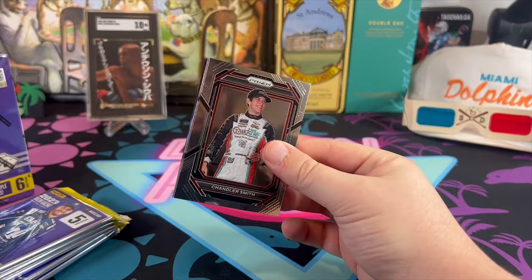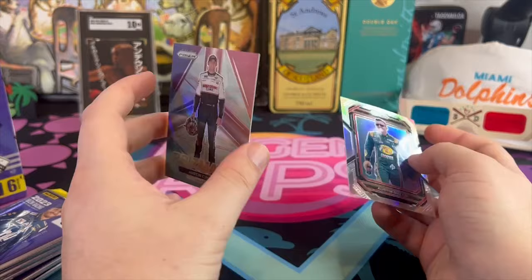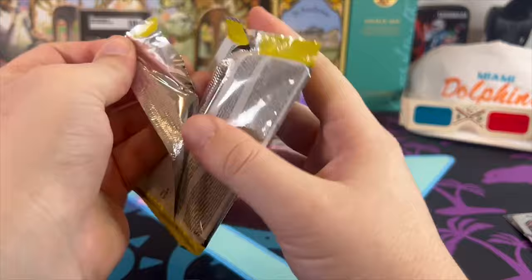Well, we got something cool in the back here. Parker Chase rookie card, silver Prizm Austin Dillon, and what is this? Prismatic Austin Cindric. That is a really cool looking card. When you get inserts from Prizm, if they're just base inserts, they always look like complete garbage. But when they're silver Prizms, they could be some of the nicest cards on the market, and that's a really clean looking card.